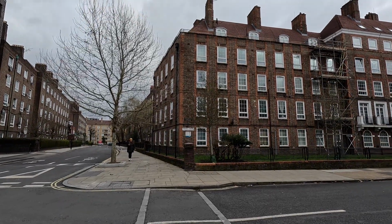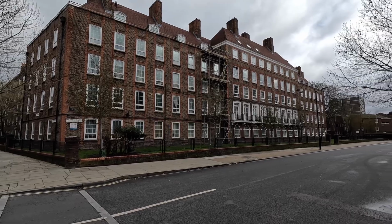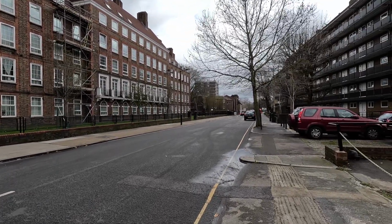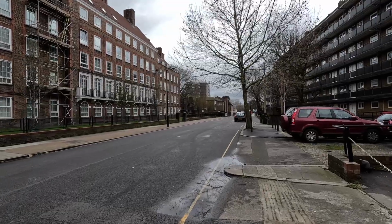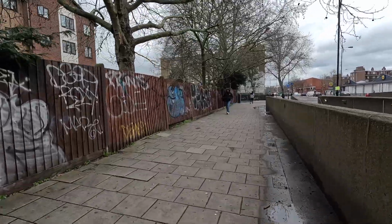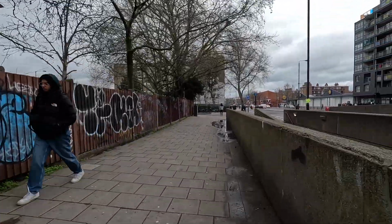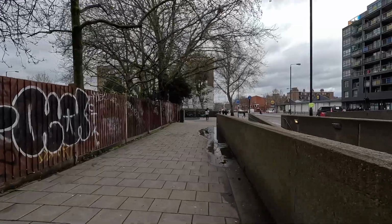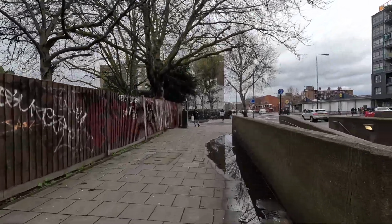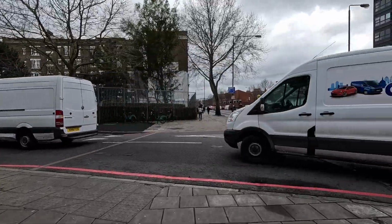So this building is called the Pilgrim House. I think I read that it's closed, but that they were refurbishing it. So one day that may be available for pilgrims who are walking the Pilgrim Way. We've gone just over a mile from the cathedral, and there's been quite a deterioration in the neighborhood. I wouldn't want to be walking this by myself.